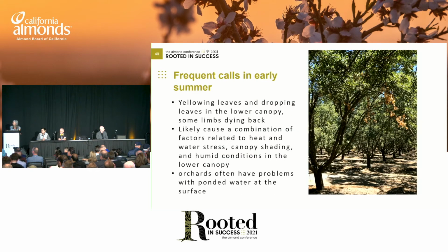Early in the summer, thinking about these high temperatures that we saw early on, I got a lot of calls early on: my lower canopy is yellowing, the leaves are already dying off, and this was even end of May, maybe beginning of June this year. This isn't unique to this year. I think a lot of farm advisors would say they talk with growers about seeing this every year, but it seemed like it was a lot earlier. By my estimation, some of the likely causes of this could be a combination of factors related to the heat.